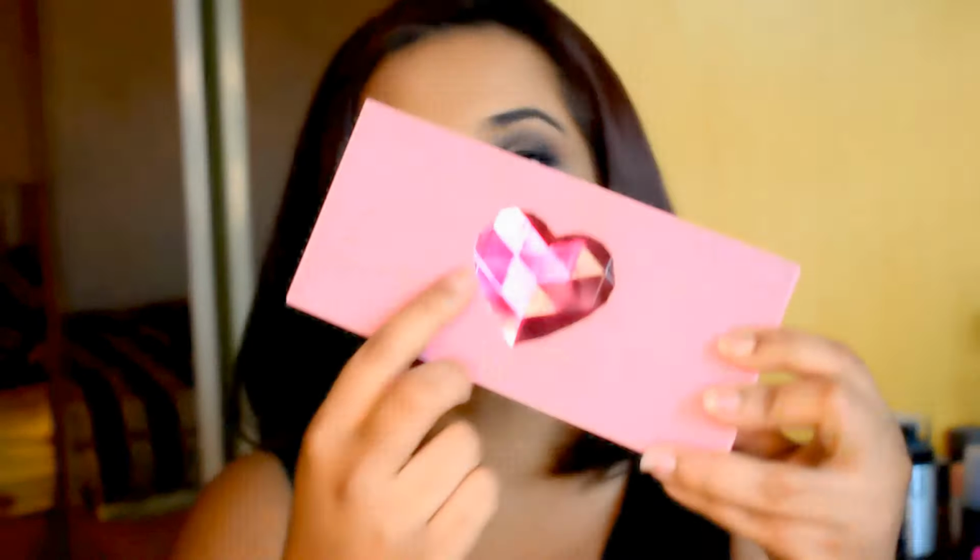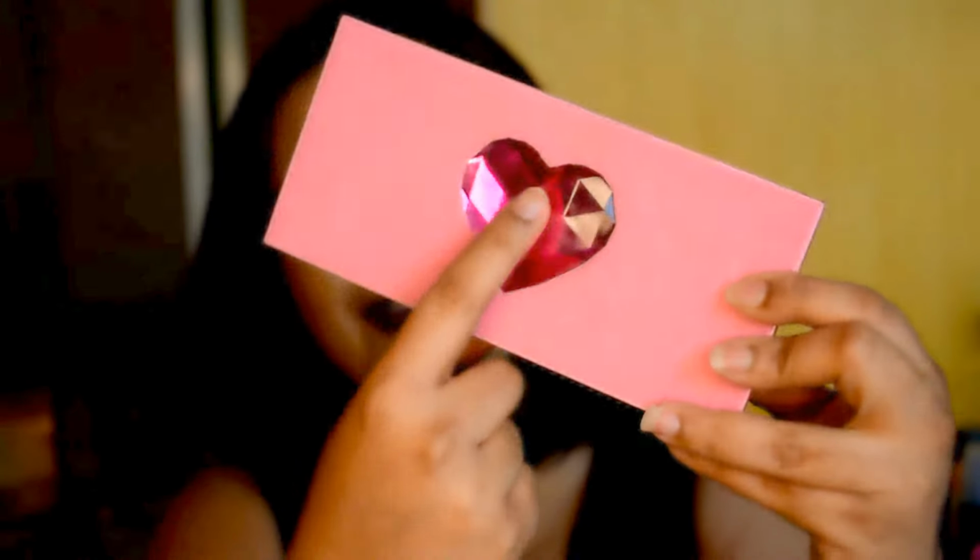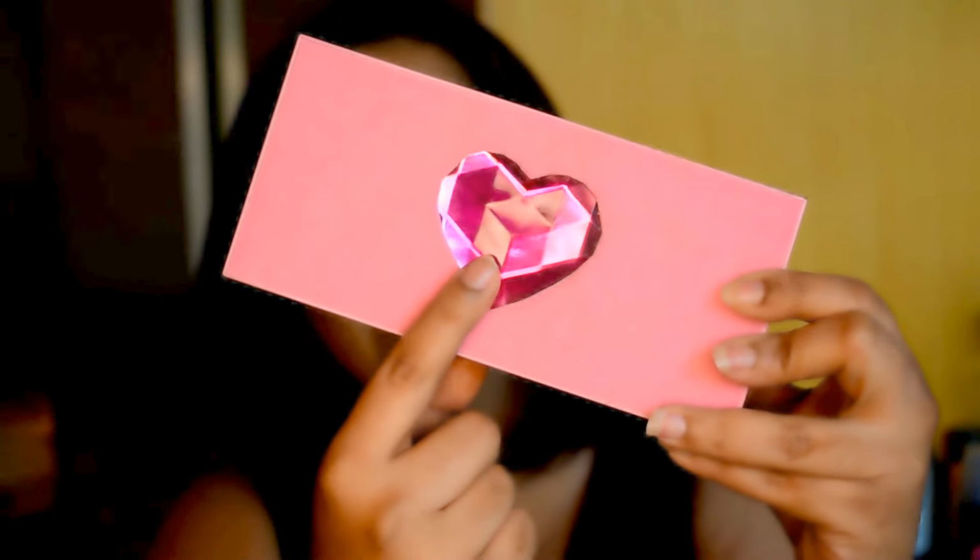The next thing that I got are these two palettes, which I just fell in love with. When I saw these on the website, and I did see a couple of YouTubers, the beauty vloggers, they did a few reviews on these and I just fell in love with them. They are so cute. It's like a faux fur covering. Gorgeous. I love this pink jewel, heart shape jewel right on top of it. And this one is called Unicorn Love and the palette is from I Heart Makeup.